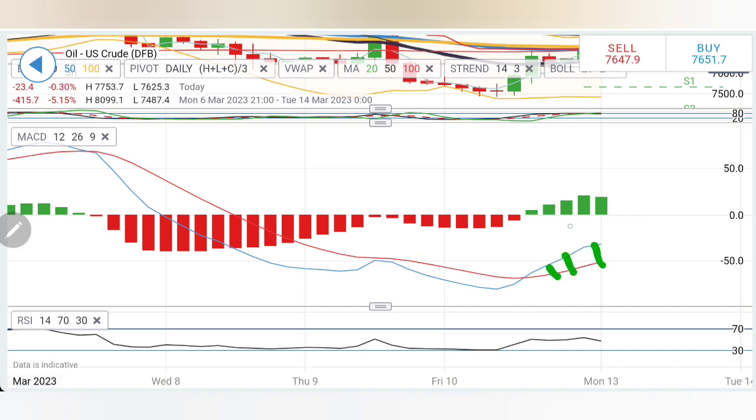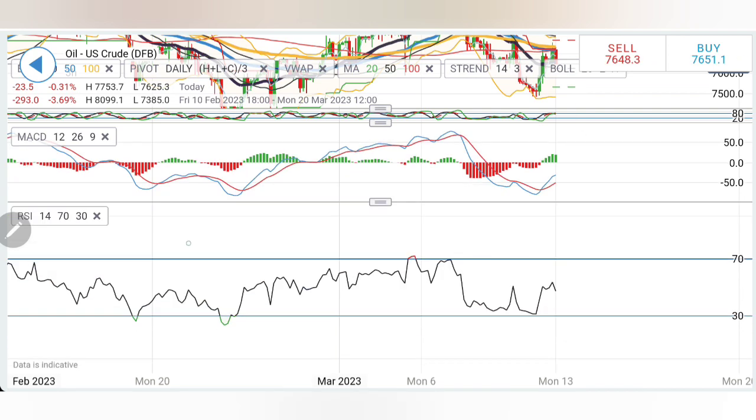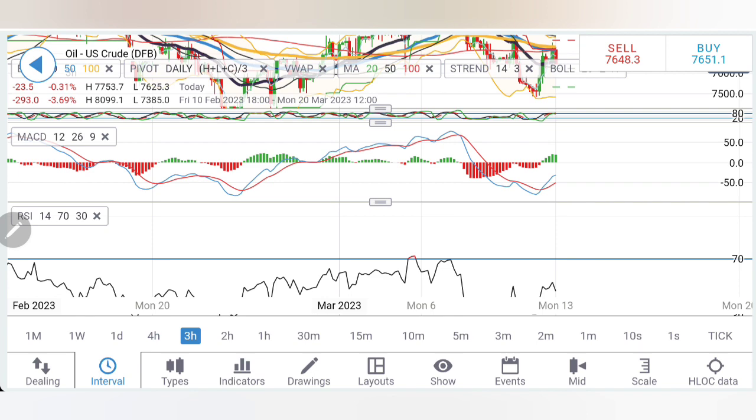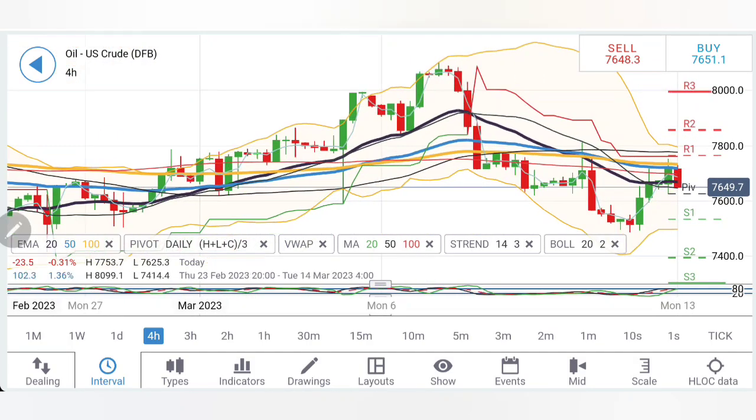See, the MACD is still trading with little divergence. Now the candle size is diminishing, and see, this crossover has happened at a bottom. Possibly it can converge a bit and then continue with the bullish move. The RSI on the 3-hour charts is also looking down, indicating slight bearishness. Now look at the 4-hour chart.